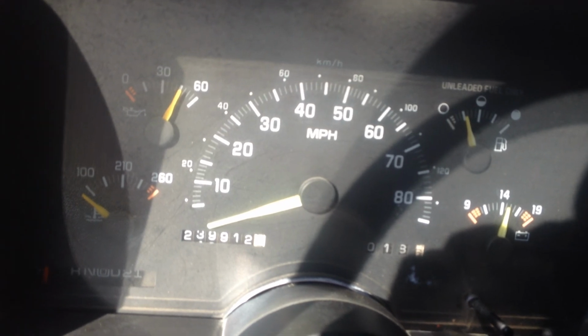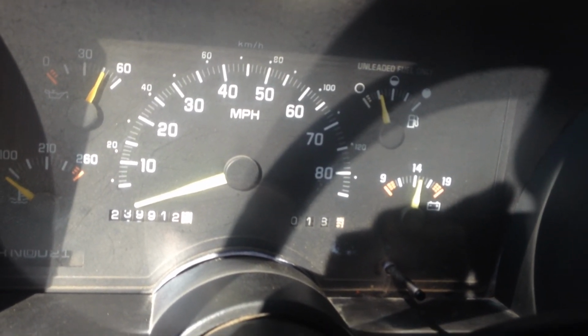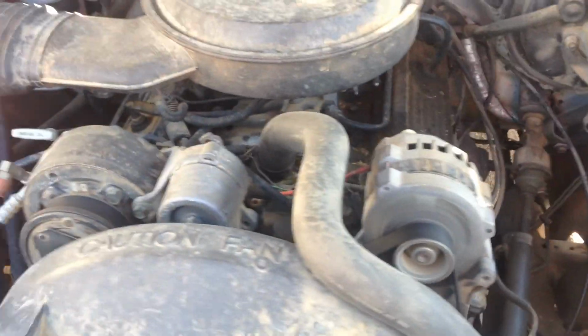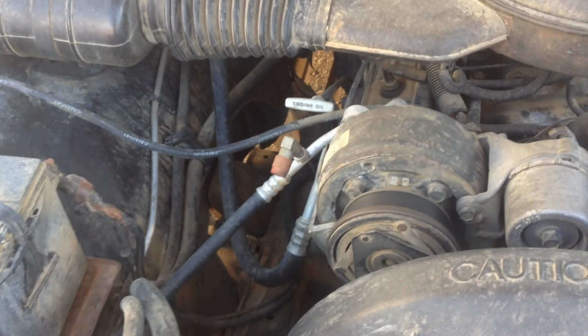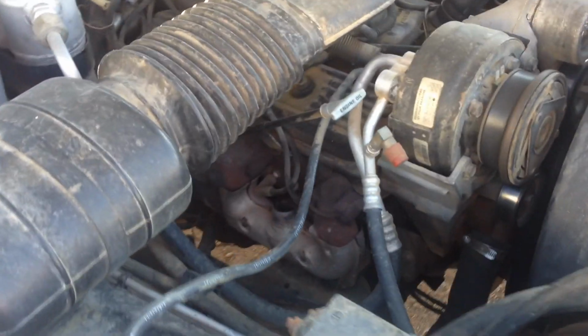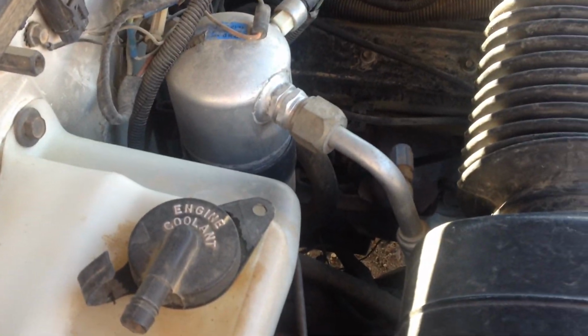5% on. Oil gauge works. Temperature works. Fuel works. Battery works. Horn works. Got forward drive. Not a bad little truck. It's the old engine. Doesn't run too bad.